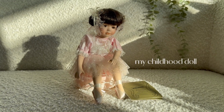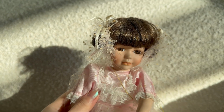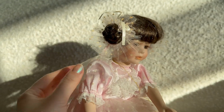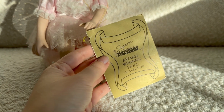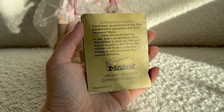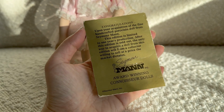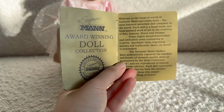I'm going to start with my childhood sentimental doll. This ballerina was given to me by my older sister when she left first to migrate to the US. I was 12 and I missed her so much. She didn't have much when she moved, but she still thinks of me and bought this doll with her hard-earned money.